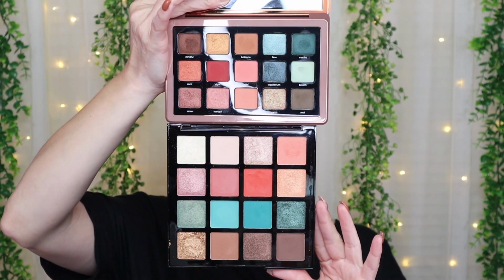I used the new LA Girl Hey Hey Vacay eyeshadow palette to create this look right here. And on the left eye, I used the new Natasha Denona ZENDO palette. Let me hold up these two palettes so you can see how similar they are. Now, I know I don't have an identical look on both eyes, but you gotta admit, it's really, really close. What do you guys think?